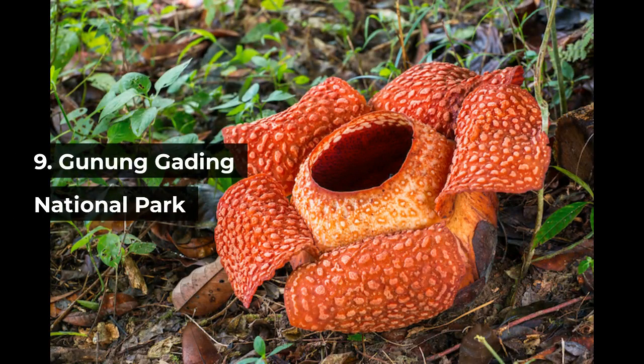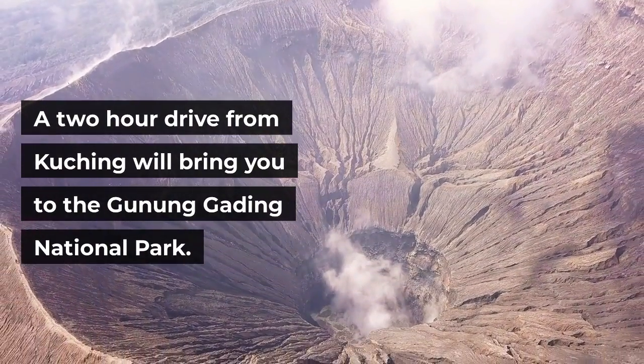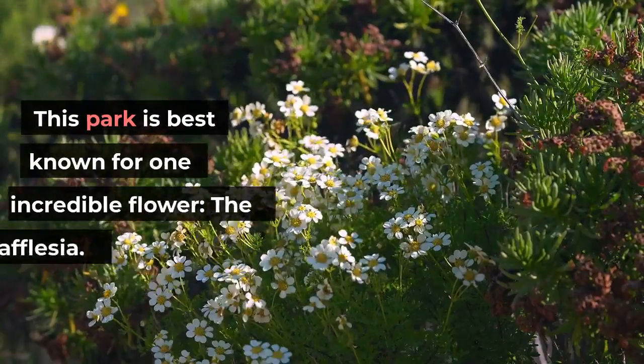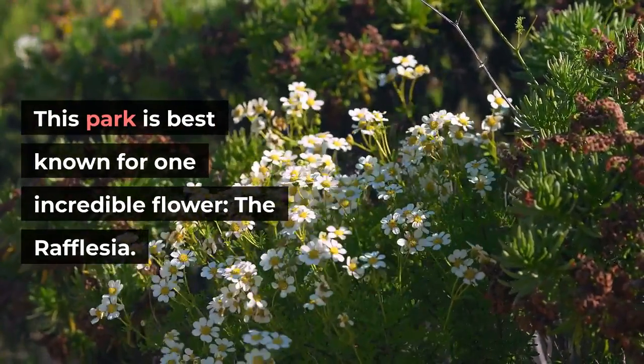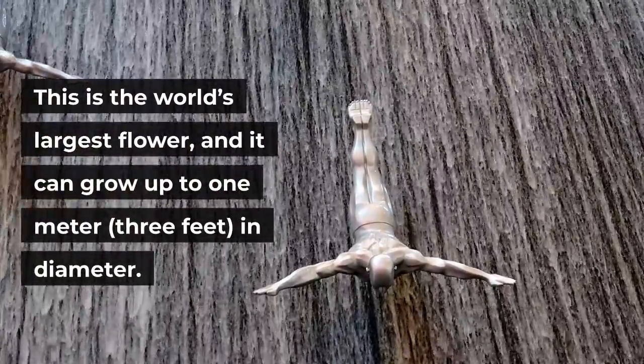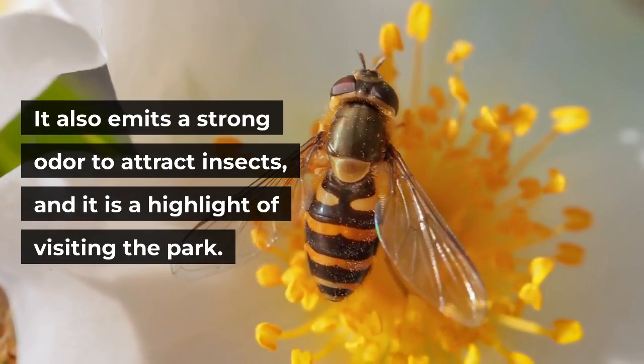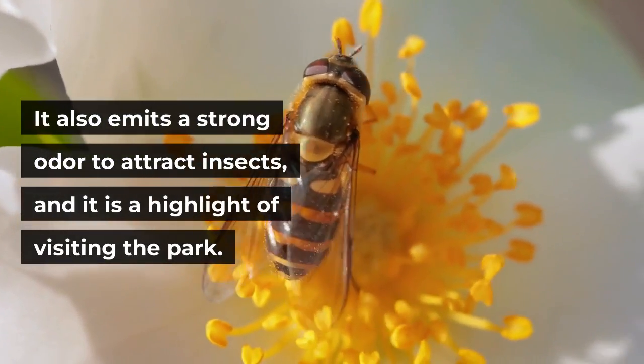9. Gunung Gading National Park. A 2-hour drive from Kuching will bring you to the Gunung Gading National Park. This park is best known for one incredible flower, the rafflesia. This is the world's largest flower, and it can grow up to 1 meter, 3 feet, in diameter. It also emits a strong odor to attract insects, and it is a highlight of visiting the park.